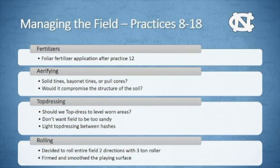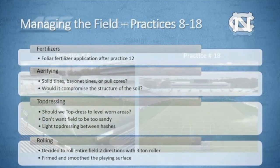Top dressing: we were getting some areas that were getting a little unlevel. They would wear out a hash or do this or that. So we debated, should we top dress the whole field? We don't want to put too much out and make it sandy. So what we ended up doing, at least once a week probably, was just a light top dressing down the middle. And then we rolled the field a couple times with a roller. We had a 3-ton roller. We found that it helped get some of those divots and imperfections out and level it out pretty good.